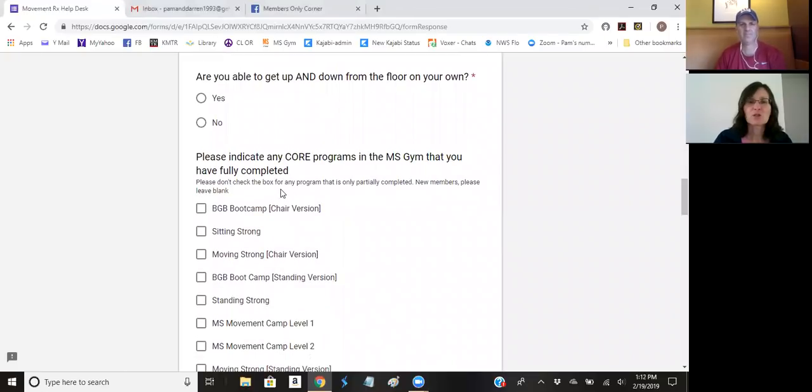The next question, are you able to get up and down from the floor on your own? I'll pick yes. Now, I'll be honest, I need the support of a table, a chair, a sofa, something nearby, but that's okay. This question is about whether you need another person to help you get up and down from the floor. If that's the case, you would pick no.